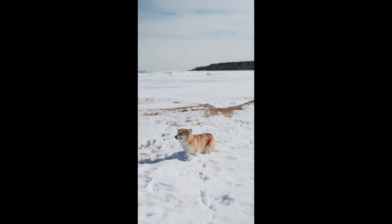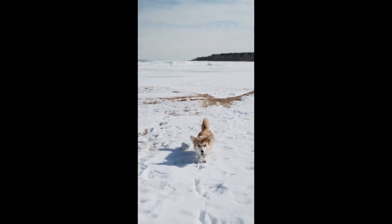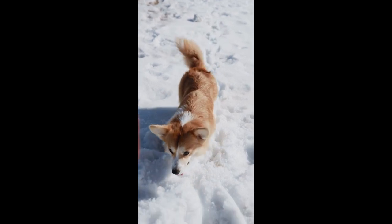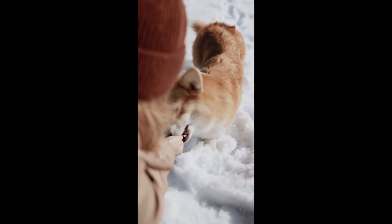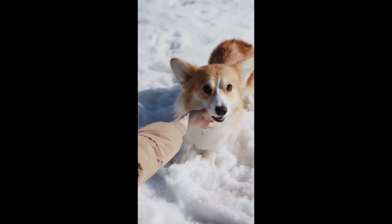6. Herding. Pembroke Welsh Corgis were originally bred as herding dogs and are known for their ability to herd cattle and sheep. Despite their short stature, they are nimble and quick, making them effective at herding livestock.